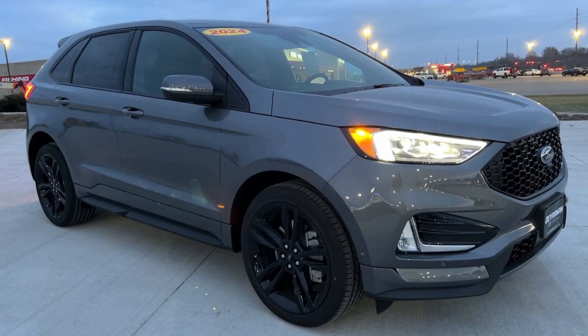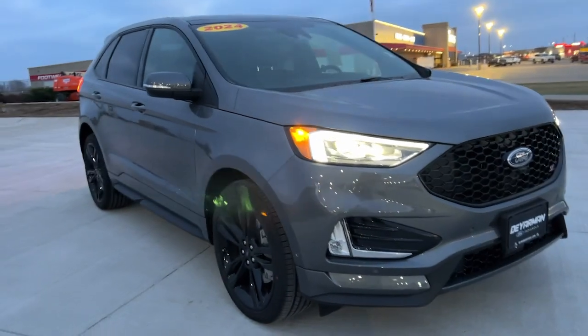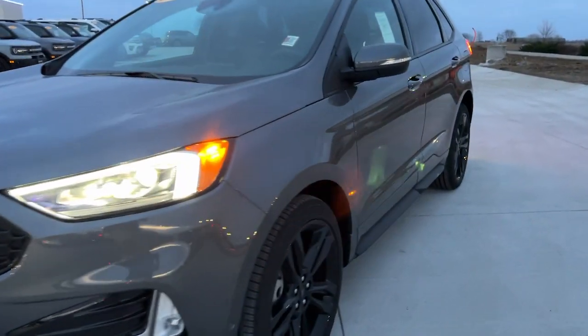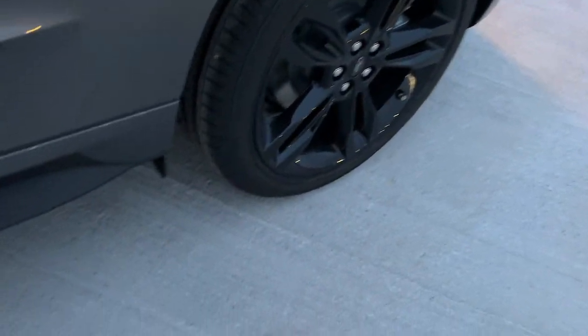Hop into the 2024 Ford Edge. Here's a powerful, attention-getting Ford Edge. This midsize SUV blends capability, comfort, and versatility to infuse every adventure with confidence and make it easier to keep up with the demands of your busy life.